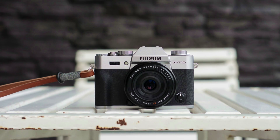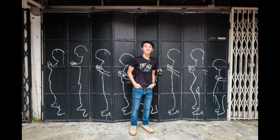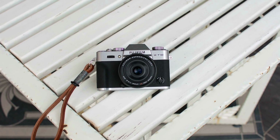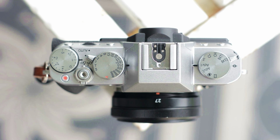So here are my thoughts on the Fujifilm X-T10. Right off the bat, the X-T10 did really well for things that I used it for, which was mainly everyday shooting and street photography. The operations were substantially less fiddly than some other mirrorless cameras, and the dedicated shutter dial and on-lens aperture ring made controls much more convenient.